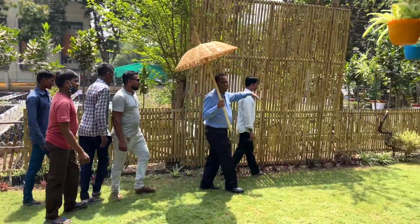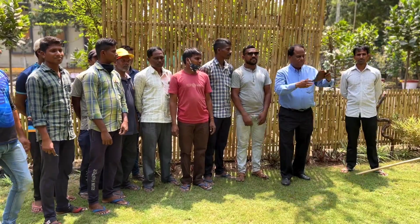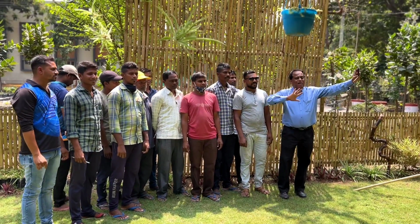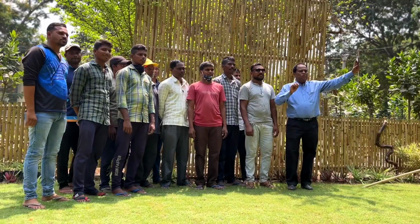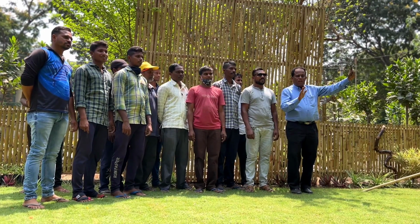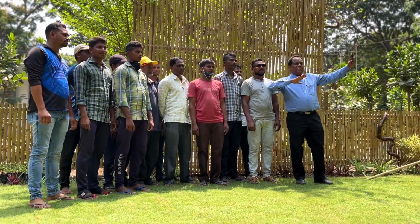Similarly, there is a selfie point, you see. I think the landscape is getting articulated with the bamboos. So definitely, mind you viewers, this is going to be a beautiful model. This is good for small houses, for those who have a small landscape behind or in front of the house. This is good for hotels. This is good for smart cities.